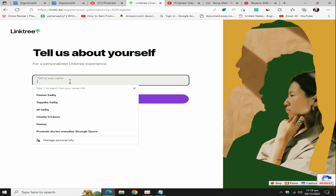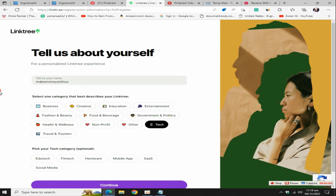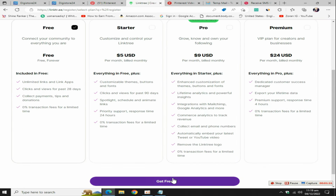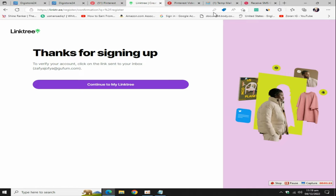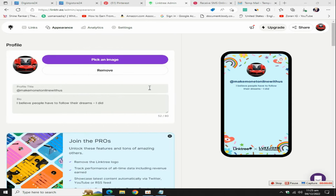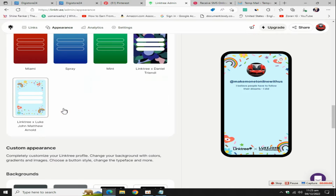Enter your landing page name and select a category, for example I select tech. Then click on this continue button, select a free plan and go to the next step. The last step, verify your email address. For this go to your email, open the Linktree email, and click on verify. After verifying the account, go to the appearance page, select your business logo, profile title and add a short bio, and select a beautiful theme for the landing page.